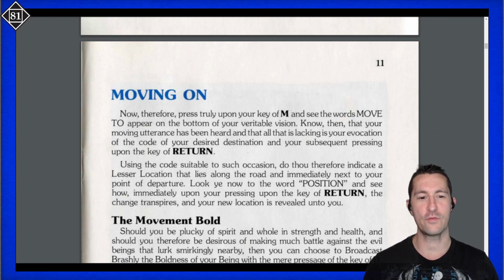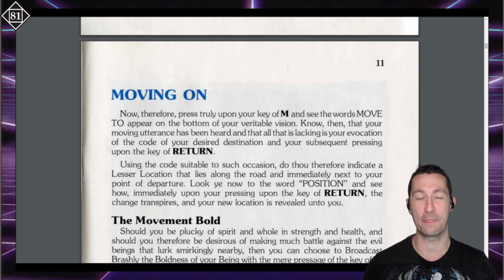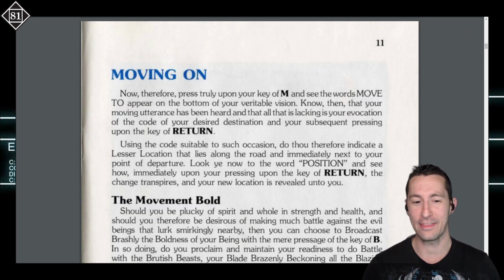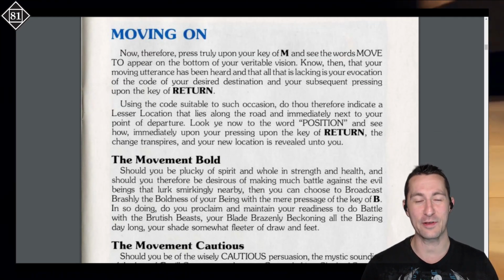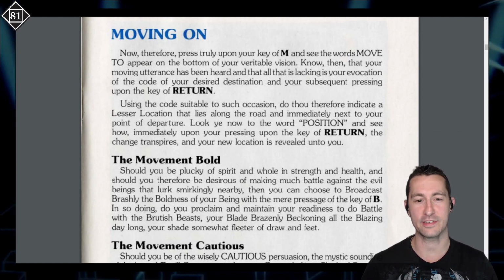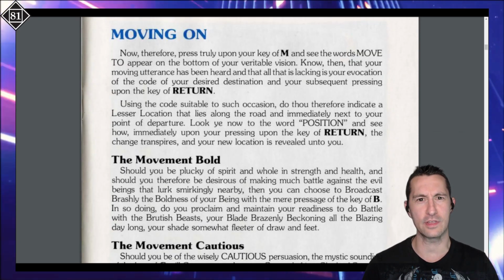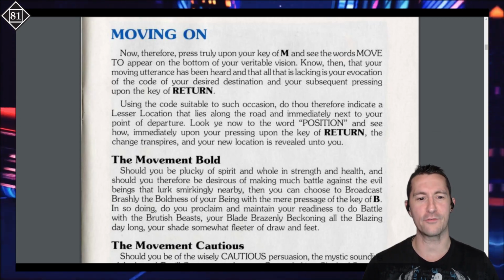And then your moving utterance has been heard, and all that is lacking is your evocation of the code of your desired destination and your subsequent pressing upon the key of return. Oh my gosh. The key of return? No. The whole manual's like this. So we played Temple of Apshai, and it does have the Old English whenever you play the Dunjonquest series. So to have a whole manual in this, I guess it's to get you in the spirit of the game. But man, that's rough. Don't forget to press the key of return.